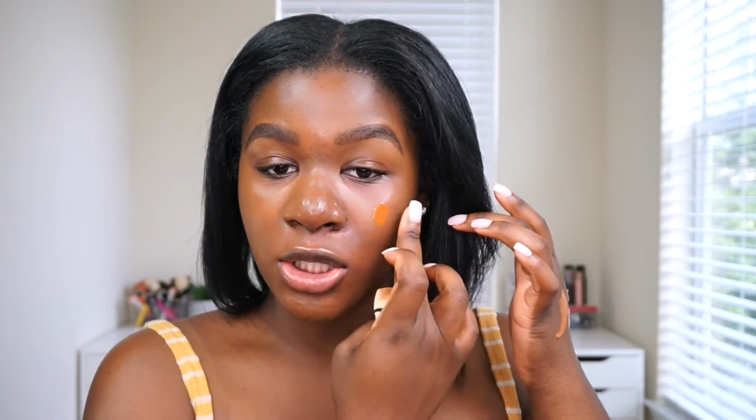And do you guys see what I mean? Like, literally, once it's blended, you can't even tell that I have foundation on my skin. It is just so beautiful, and you kind of see everything coming a little bit more together, and I will show you guys what I do to my neck a little later on. But this foundation, y'all, like, if you haven't tried it, I highly recommend it.